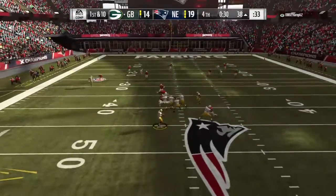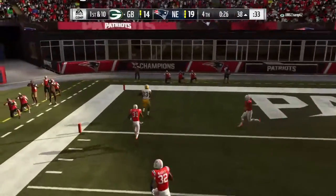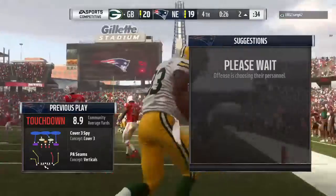Back to throw. Forced out to his left. He's going to let it fly. He takes it across for the touchdown, and they've taken the lead late in the final minute of the 4th.